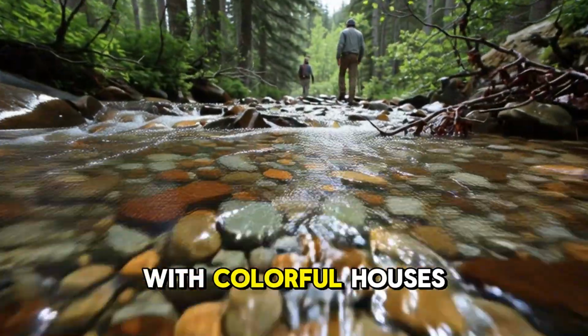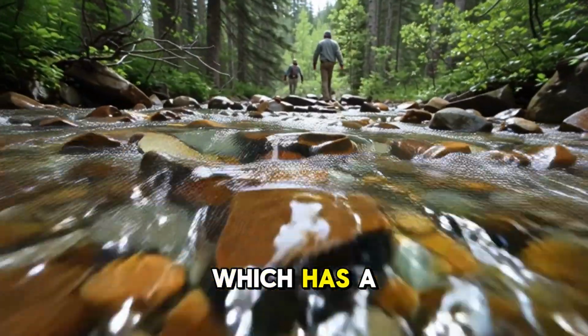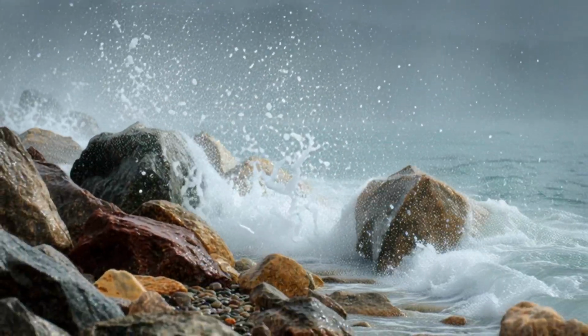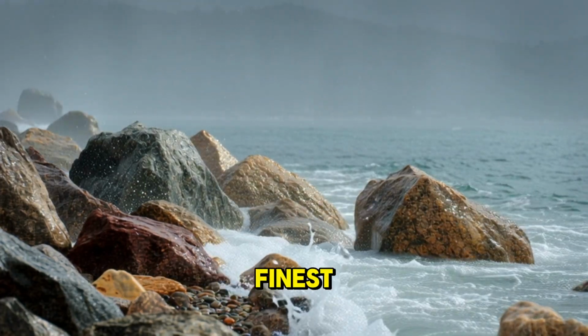Stop in Jökulsárlón, a village of 400 people with colorful houses and a harbor. Stop in Skógafoss, which has a French heritage museum because French fishermen used to work here. Stop wherever looks interesting. This is slow travel at its finest.